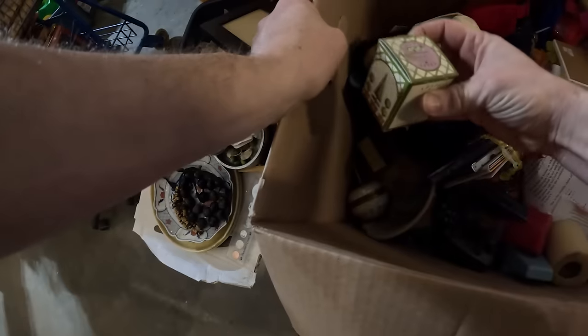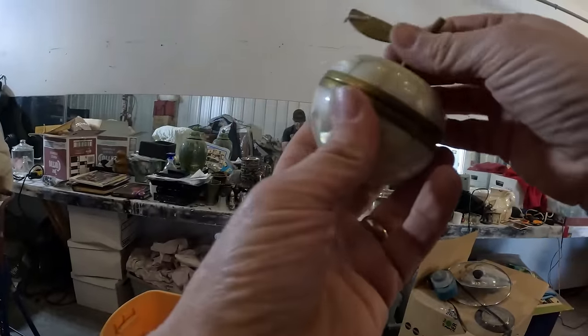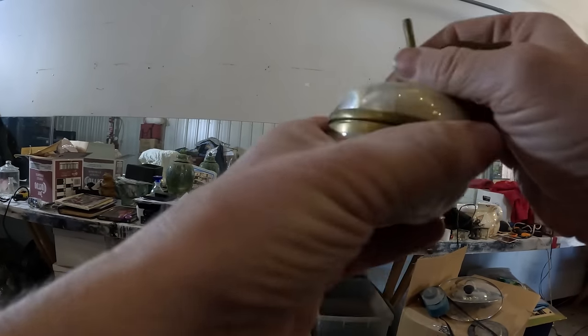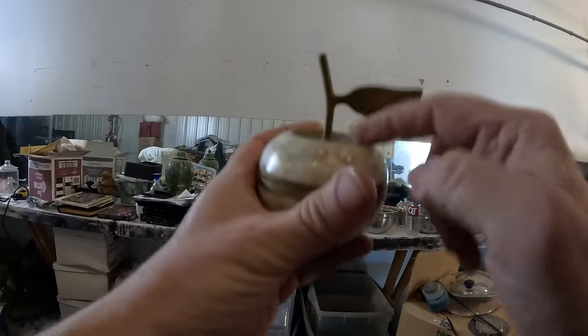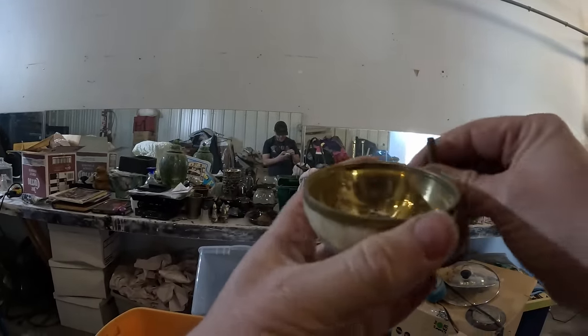Soap. Yep. Soap. More soap. Okay, what is this? This is cool. It's brass, and then it has little kind of, I don't know, mosaic tile looking things, but it's an apple.